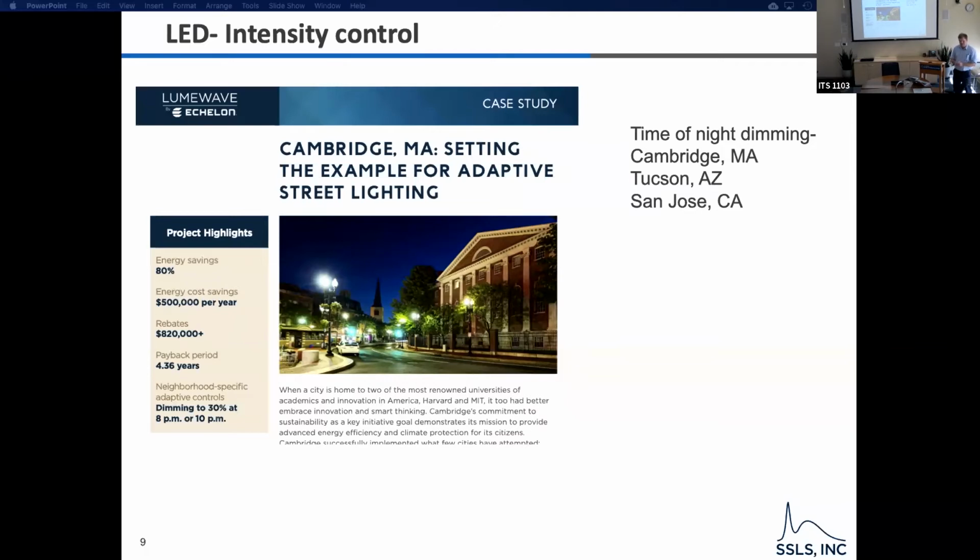There's no reason to be emitting any light in the upward direction. It does nothing for anybody. In fact, it's detrimental for a lot of reasons. It causes skyglow, it affects migratory birds, it affects animals. So that's another feature of this technology that we're just getting started with.